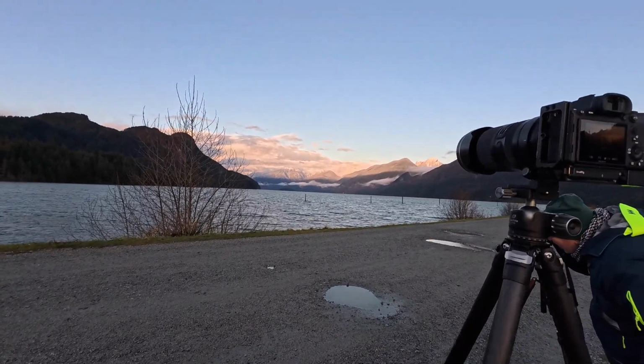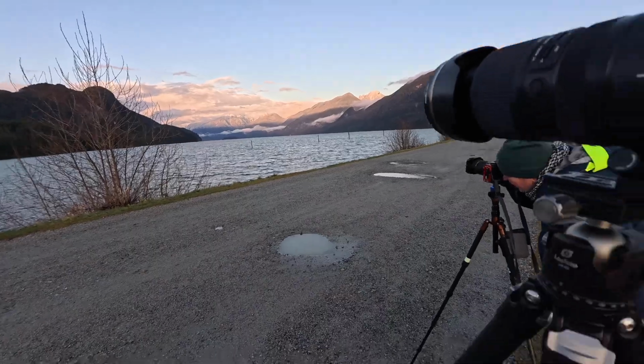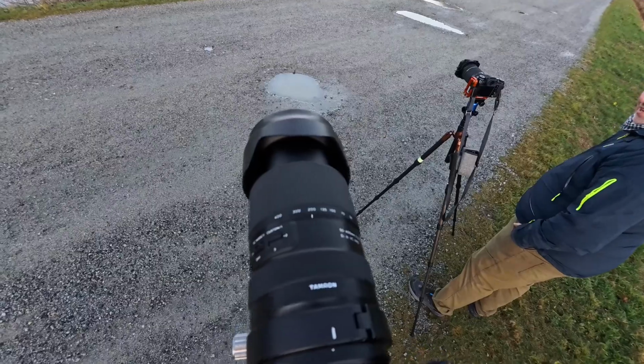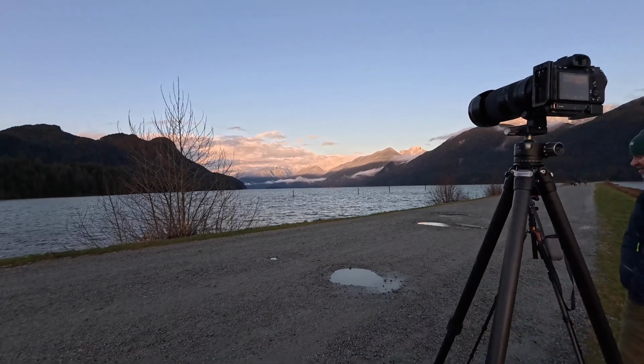I've got it, I don't know what I'm at. I can't see on top of the camera. Looks like about 300 millimeters. No, about 2. I can't see the top of the camera. Here, see if you can see what it says. Anyway, here's some more of what we're shooting.